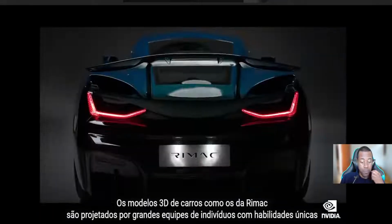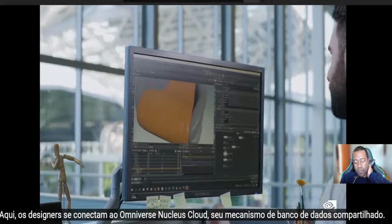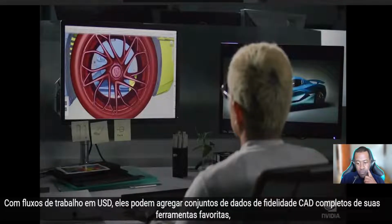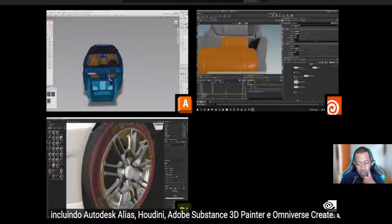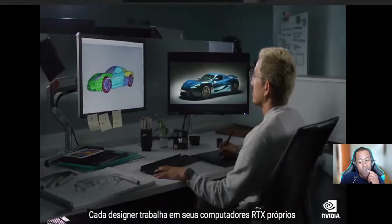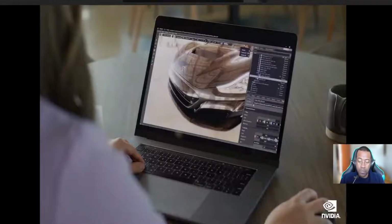The 3D models of cars such as Rimacs are designed by large teams of uniquely skilled individuals, each using their own specialized tools. Here, designers connect to Omniverse Nucleus Cloud, their shared database engine. With USD workflows, they can aggregate full CAD fidelity datasets from their favorite tools, including Autodesk Alias, Houdini, Adobe Substance 3D Painter, and Omniverse Create. Each designer either works on their individual RTX computers or streams Omniverse apps from OVX servers in the cloud.